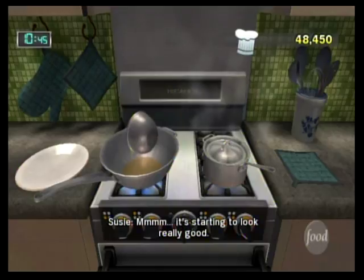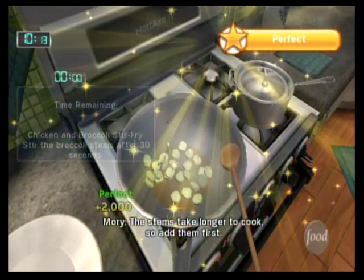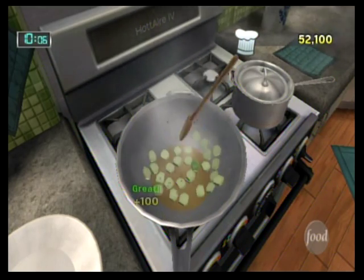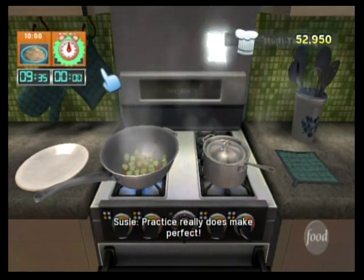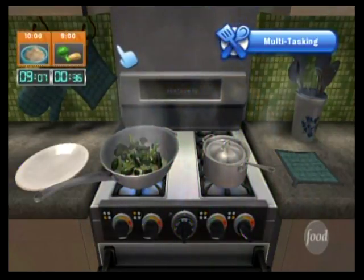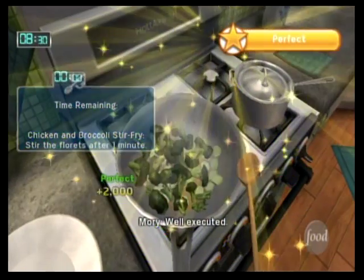Mmm. It's starting to look really good. The stems take longer to cook, so add them first. Excellent technique. Practice really does make perfect. Smells great. Well executed.